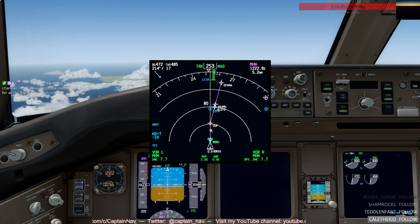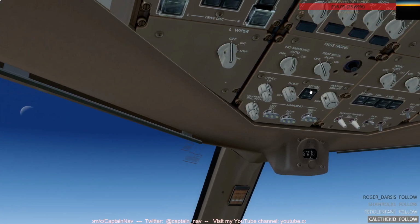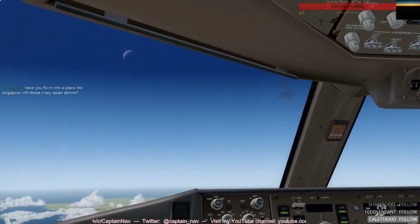The storm light, as I said, up here is more like you put on all the lights in the flight deck at night, so it makes it quite bright.